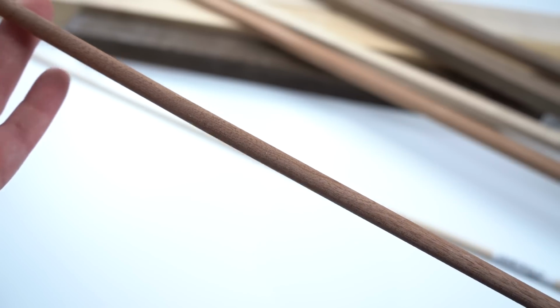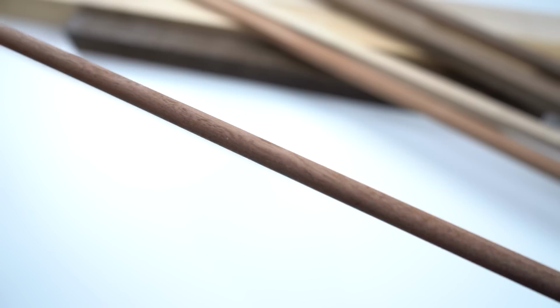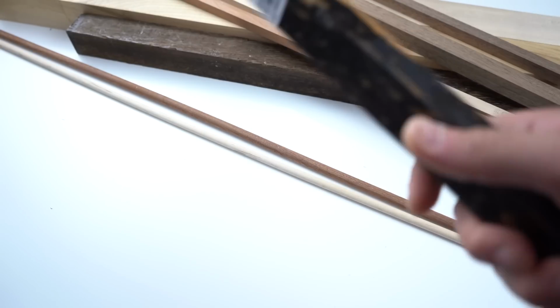This piece here is a mahogany dowel, which you're definitely not going to find at Home Depot. And this thing was, I think, about $8. Definitely not cheap, but still, in my opinion, it's definitely worth it. It's definitely nice. You can't get mahogany everywhere, you know what I'm saying? And we're about to wrap this up, guys, with a couple more pieces.